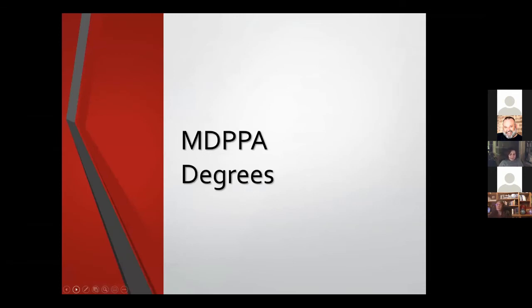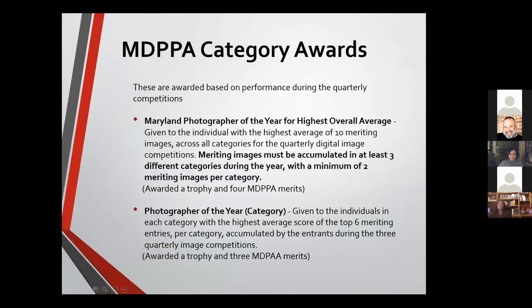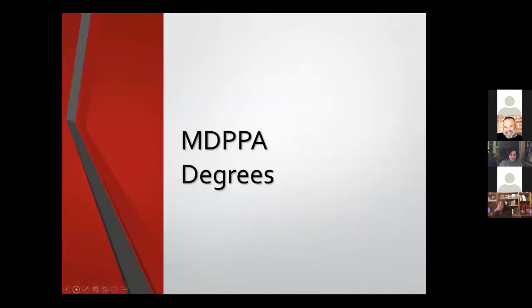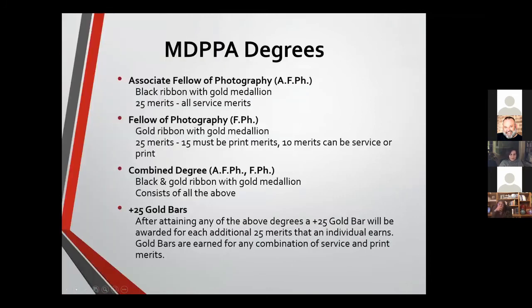So, besides our MDPPA awards, Ellen's going to talk about the next level of awards, which is the PPA. Oh, I'm sorry, no, I'm still me. MDPPA degrees. Okay, so remember when over here we talked about MDPPA merits. So what does that mean? We're going to talk about merits and degrees together.